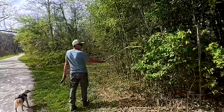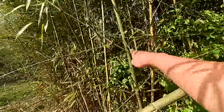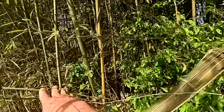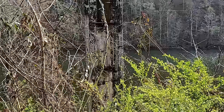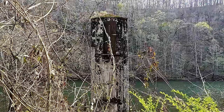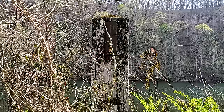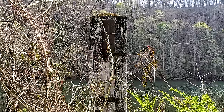Yeah, that's what it is. Wow, look at that one back there. It's pretty big. Most of them are in the back. Well, that's weird. They have this old cement pillar just there. Oh, it has a water gauge, I think, on the side. I guess this is for when this area is flooded out.